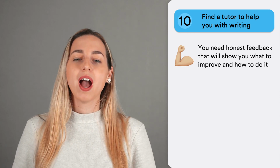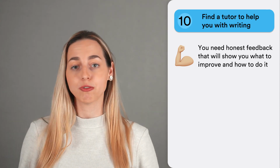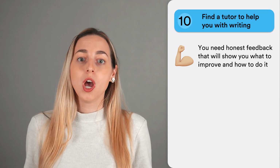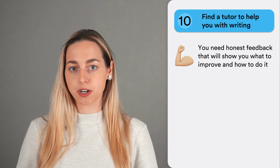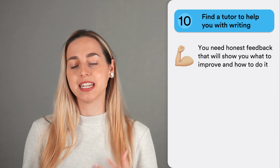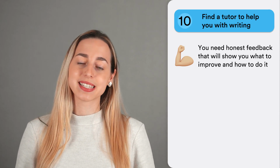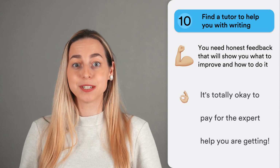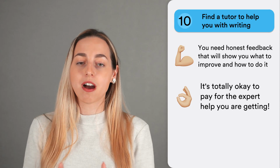For example, if you have a limited time and need to get your head around all these requirements and hone your writing skills, then it's absolutely essential to work with a teacher who will explain the approach, how to come up with arguments, arrange ideas in paragraphs, and think analytically, who will show you grammar mistakes and vocabulary inconsistencies that you might have. Otherwise, you risk wasting weeks and months on trying to figure it out on your own. And remember, it's totally okay to pay for the expert help you are getting because of the time and expertise they are giving to you.